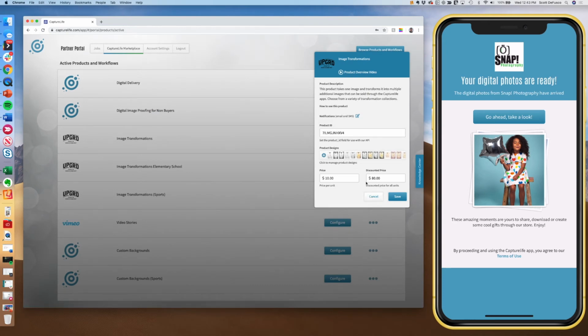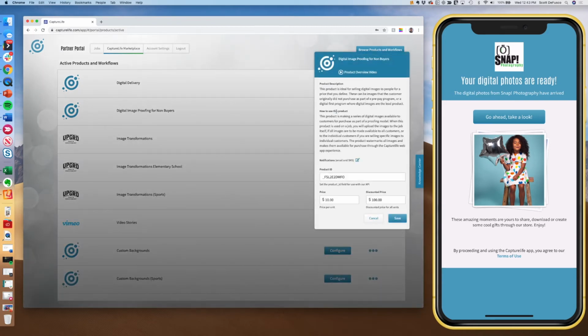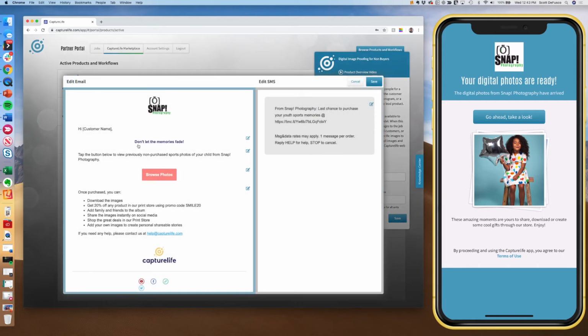So these are the settings that I have for the image transformations. But if I go into our product that is selling digital images to people that didn't buy, watch the difference. I go into the email template and the message is different. Don't let the memories fade. Tap below to view previously non-purchased sports photos of your child from Snap Photography. I've changed this over here, last chance purchase. So this is important to getting the right message to the parent so it'll convert at a higher rate.